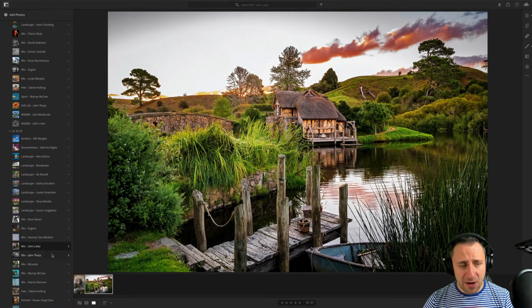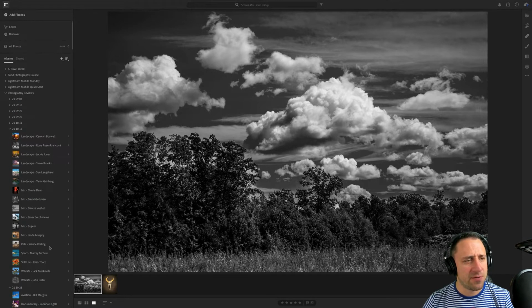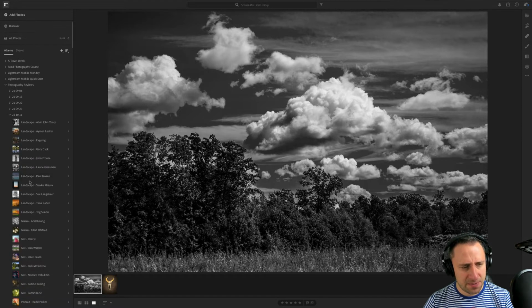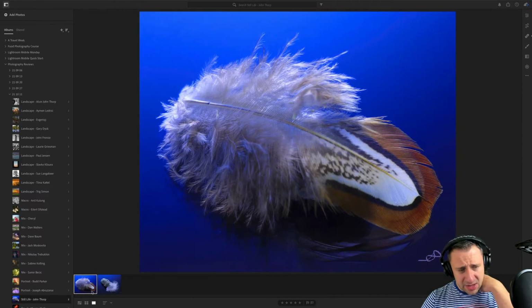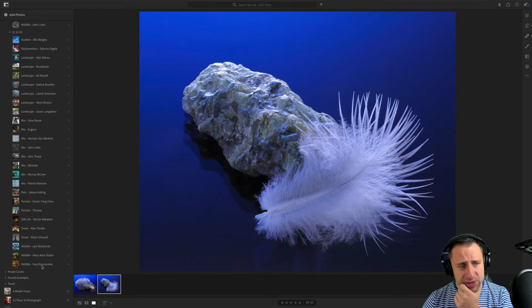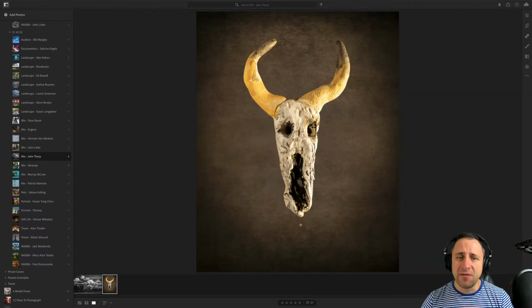Moving on to the next photographer, another John, but this time John Thorpe. John, I also feel like I saw your pictures before. Let's check it out. John Thorpe. Oh, yes. John, we were looking at your feathers, and last week I think it was another still life photography. So let's have a look at what you sent us this week. And we have this really contrasty black and white photo. And then we have this skeleton on the texture.